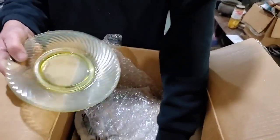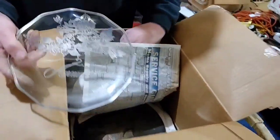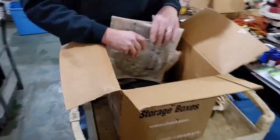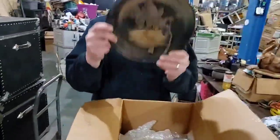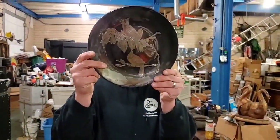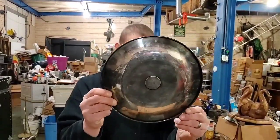What's this? Oh, look. Looks like some Vaseline glass. Some uranium glass, maybe. Uranium glass. That's cool. Oh, it's the 25th anniversary. Got to save that for somebody. It's coming up, man. Yeah, it's coming up eventually for somebody that you know. This platter right here. Ooh. Limited edition. Reed and Barton.